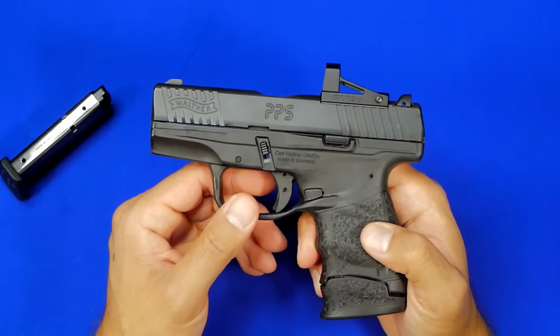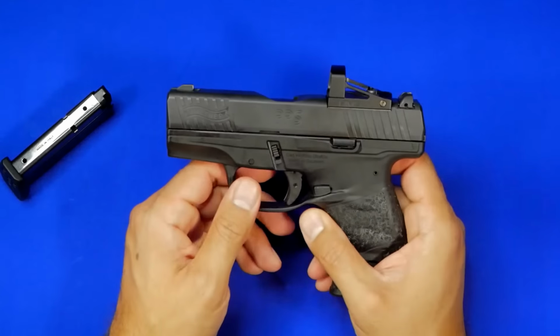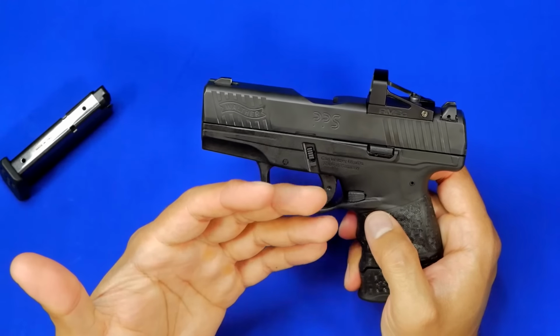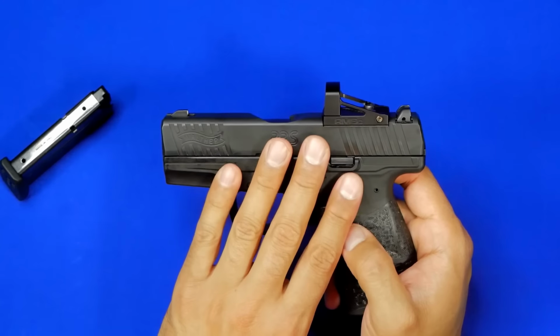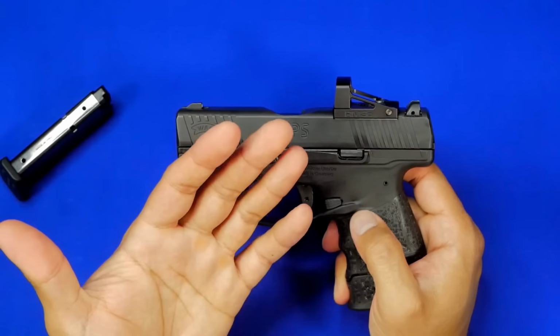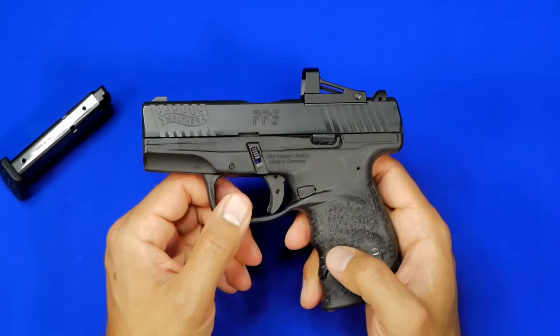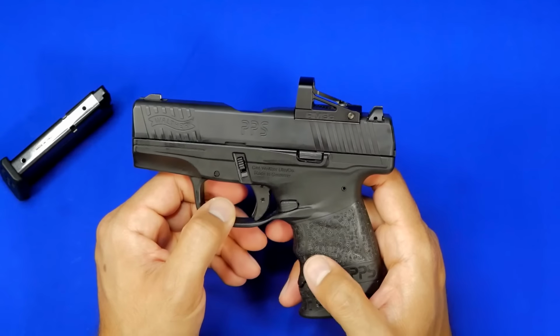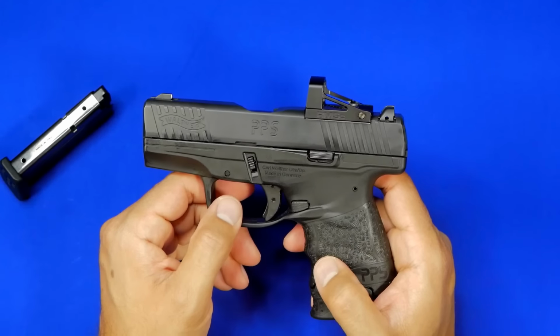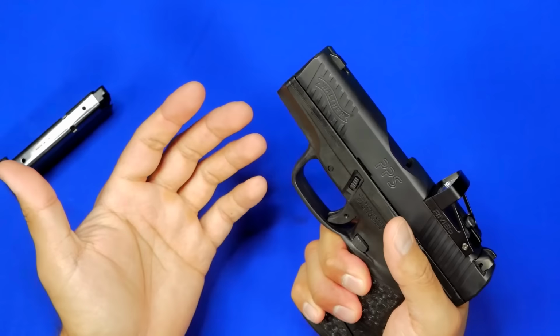Now, weight-wise, for some people, this may be a little bit heavy with the addition of the red dot. The Walther is a fairly heavy single stack, 21.7 ounces for this particular model, and I think they usually range around 20 point something. I think it's actually 21.3 or something like that for the original PPS M2. So really, you're only picking up about 0.4 ounces. Now, is that going to kill you in regards to weighing you down?